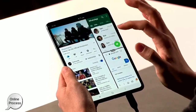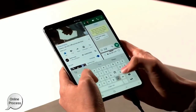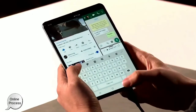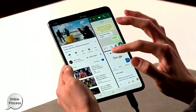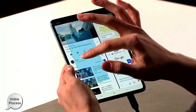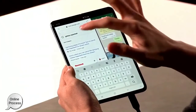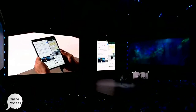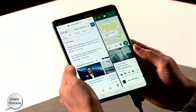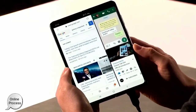On the left, the YouTube video is playing. On the right, he's messaging a friend, and if he needs to browse the web, it's right there in the 3rd window. And if he wants to browse in the bigger window, he can do that too. All he has to do is just drag the browser over to the larger display. It's so simple. It's simple and seamless. And the screen is big enough to fit all 3 apps.